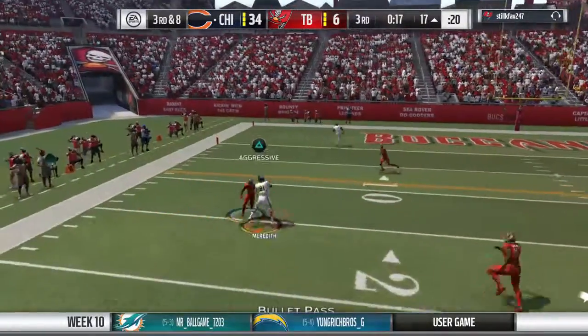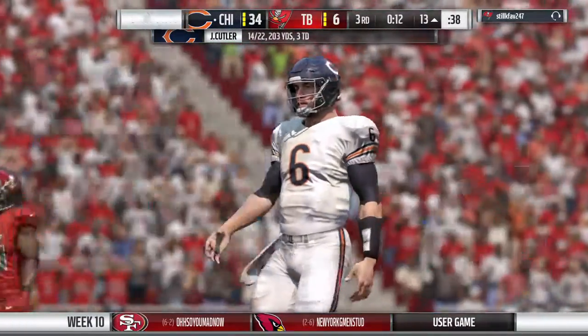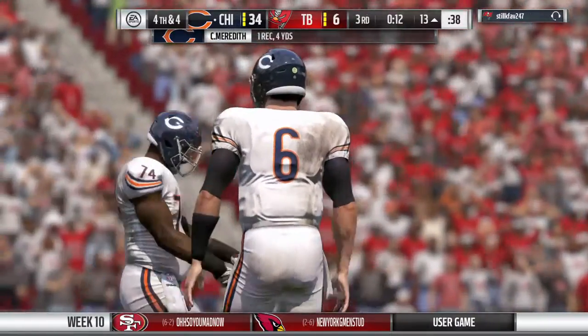From the gun on third down, it's Cutler. And he will find his man on the outside. They get only 4 that time as that leads us to a fourth down.